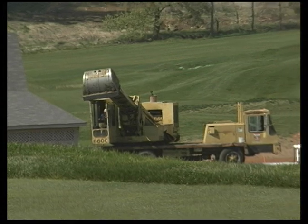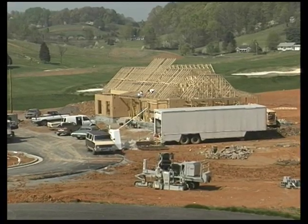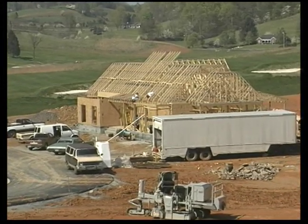Well, right behind us here, we've got our new temporary clubhouse. In about 2 years, that'll be turned into our swimming and tennis facility. But for the next 2 years, that's going to be used as our clubhouse.